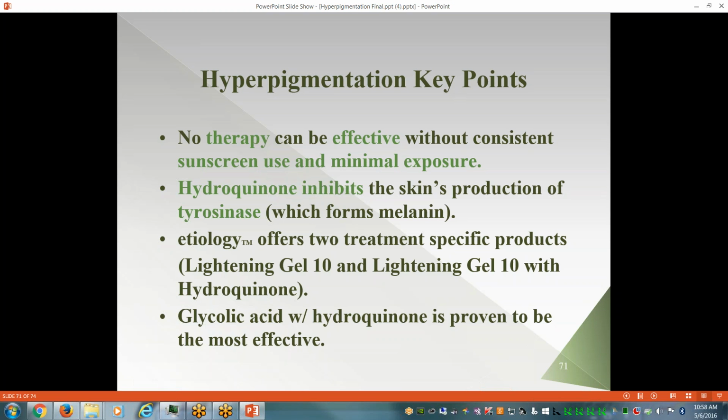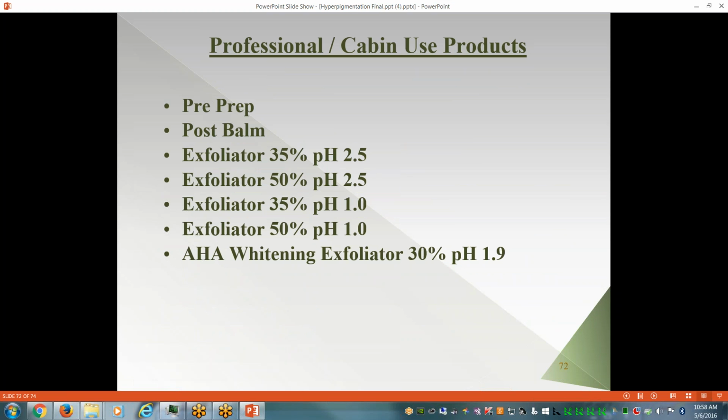For your professional cabin use, we have our pre-prep, our post-balm. We have our exfoliator 35%, 2.5, all the way up to 50% pH of 1. And of course, our alpha hydroxy whitening exfoliator 30% of pH 1.9 or 1.0.